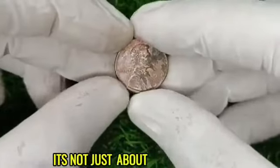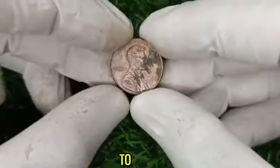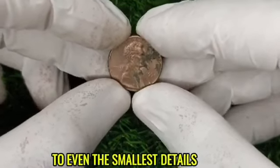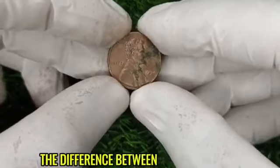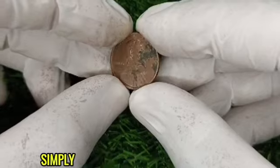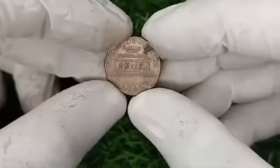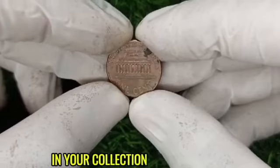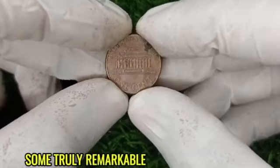To identify valuable 1990 for pennies, you need to know what to look for and where to look. It's not just about scanning the coin's surface. You need to examine it closely, paying attention to even the smallest details. You need to know the difference between a genuine error and a coin that's simply worn down by circulation. By developing a trained eye, you can uncover hidden gems in your collection and make some truly remarkable discoveries.